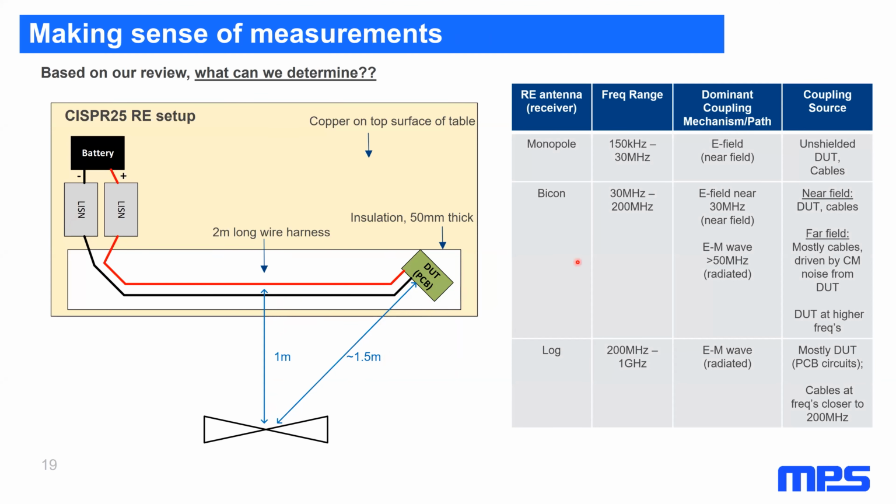Based on the antenna that we're using, there are some estimates and some preliminary decisions that we can make, based on what we're seeing, what we're using and measuring. So we know now that in this frequency range of 150 kilohertz to 30 megahertz, we're going to be dealing with mostly E field, which is near field coupling, as shown here with the capacitive coupling in our setup. And the coupling source that's likely the cause for this could be either one of these things. It could be the device under test, or it could be our cabling. And that's something that we'll need to determine.